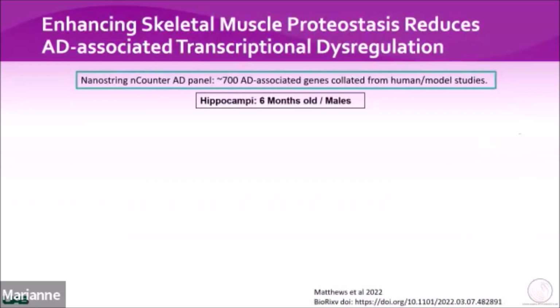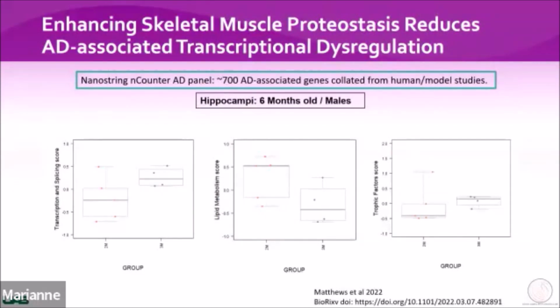And finally, we've also done medium throughput RNA-seq of the hippocampi of these individuals, by using the NanoString nCounter Alzheimer's disease panel, which collates 700 different genes, collated from human and animal model studies. And we submitted the RNA lysates of 6-month-old animals for this study. There's too much data here to go through in the next minute, but just suffice it to say that we're also modifying multiple parameters associated with tau pathology and Alzheimer's toxicity, including transcription and splicing, lipid metabolism, and trophic factors. So if you want to learn more about this work, this is actually now in bioRxiv and is under review.